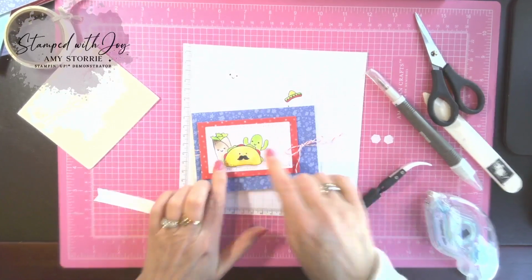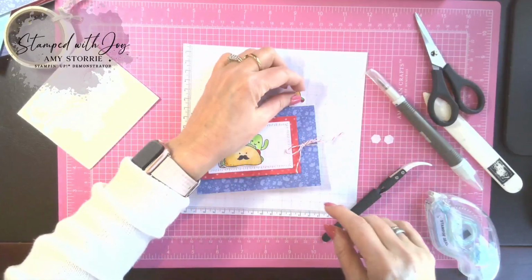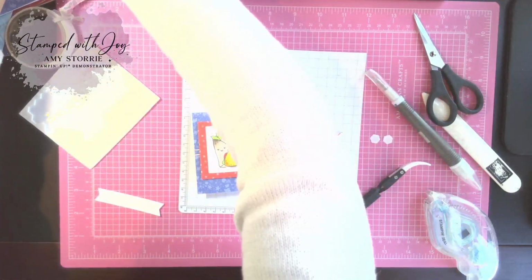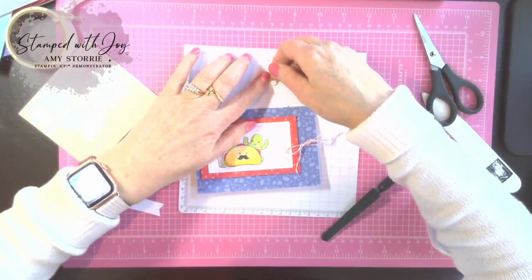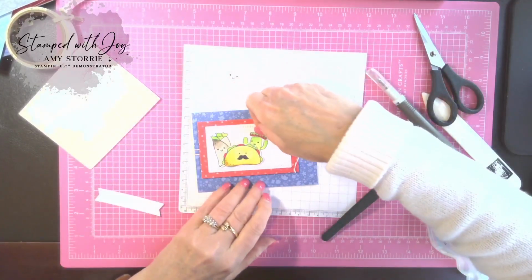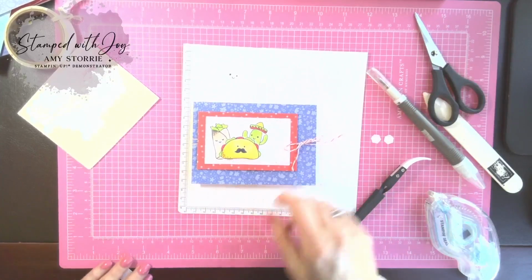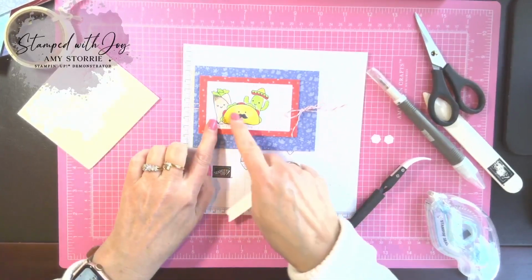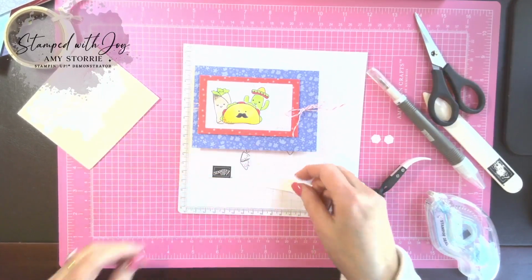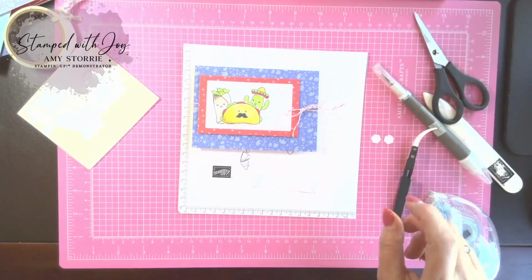So let's get the taco there, and then I probably could have put that cactus up just a little higher, but that's okay. And then the little sombrero, I'm going to put just a mini dimensional on the back. Pop that up on the cactus's head. Look how cute. And then we just need our sentiment. See what a difference it makes to fussy cut that and pop it in front, because it just gives it dimension and makes them look layered and stuff.